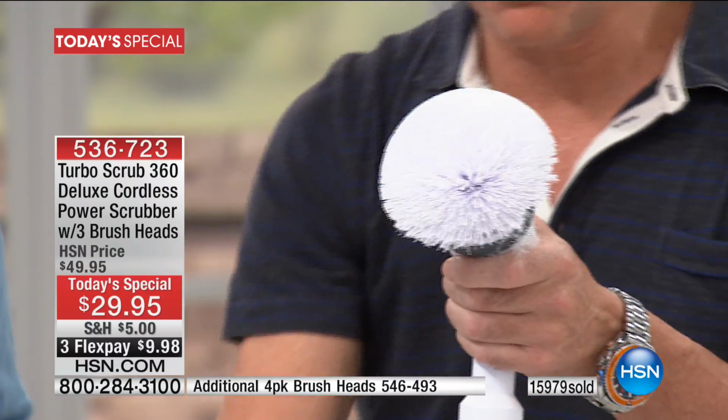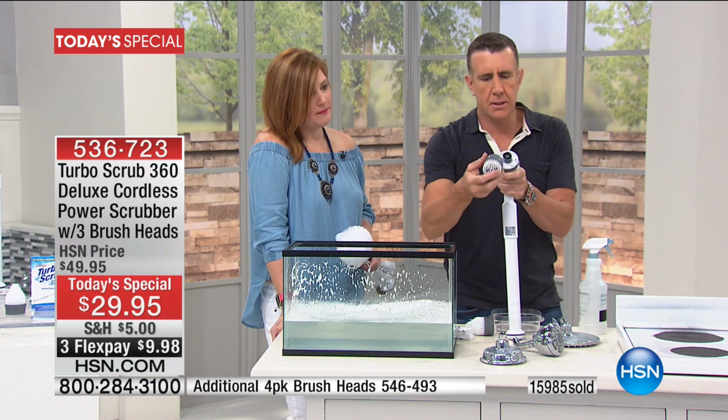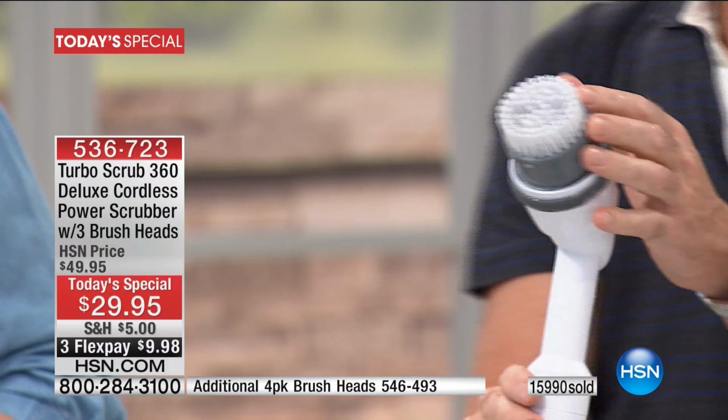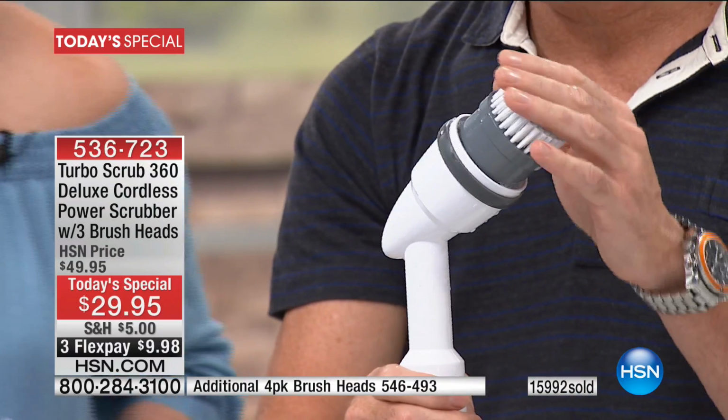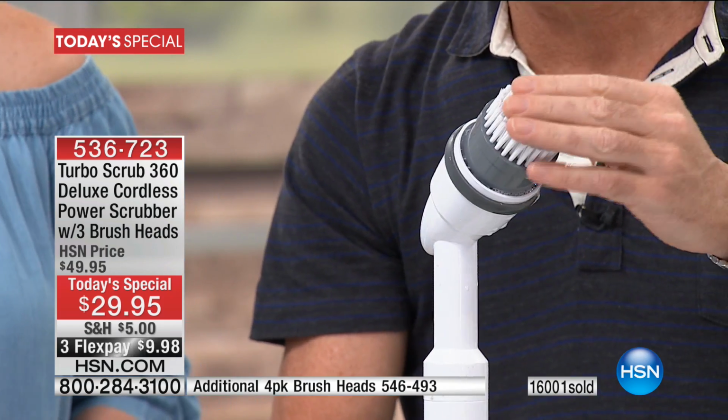We've got time for one more quick demonstration. Quick demo, and then we're going to have to wrap up. This is the heavy duty. All the muscle here is concentrated into one area. These bristles are a little bit more rigid.